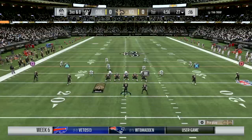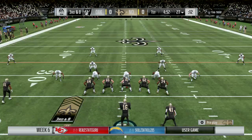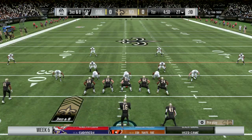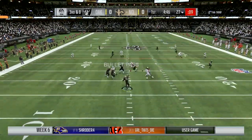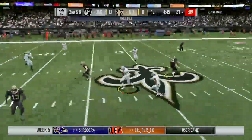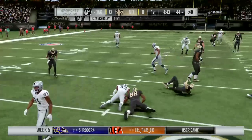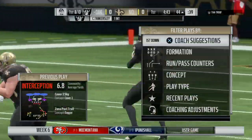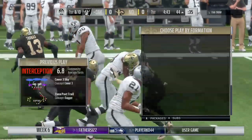Lucky 56. Now let's go. 319. From the gun, Schaefer. Into heavy traffic, and it's intercepted. Cordray Tankersley with a pick. And they'll take over inside the 45 at the 44-yard line.